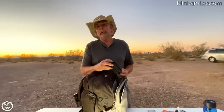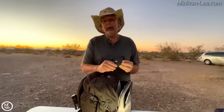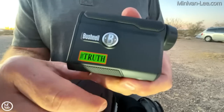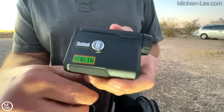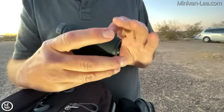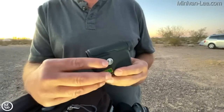This is not as important, but I have one. It's a laser rangefinder, also made by Bushnell. You can get these anywhere from $80 up to $300 or $400, even higher, depending on what you want. You just look through it, press the button, and whatever you have the crosshairs on, it'll tell you how many yards away it is. So it could come in handy.